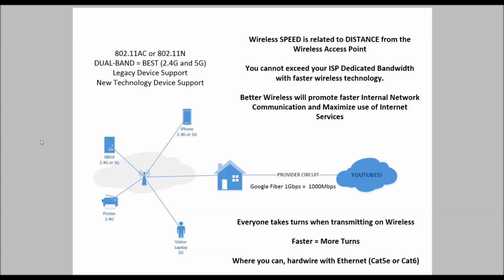But then why is going to faster technology or the latest wireless technology beneficial? Again, we're taking advantage of faster wireless communications, faster internal network communication. You get to maximize use of internet services, less possibility for channel contention, dropped packets, buffering. FaceTime's going to work more consistently. Your wireless communication with the outside world, you will have an improved internet experience. If you do anything inside your home with heavy data transfers, like streaming music from a wireless hard drive, that's going to improve as well.